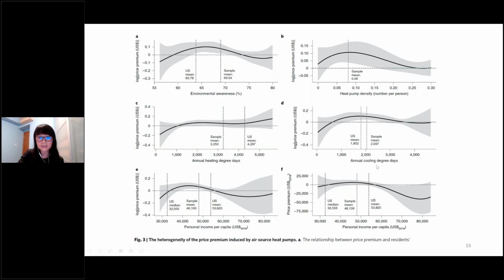When heating degree days and cooling degree days are both high, the premium will be highest. Here, for example, when the cooling degree day falls in the middle.